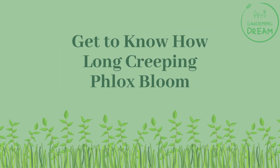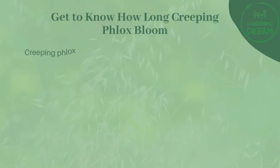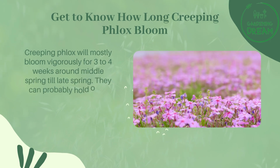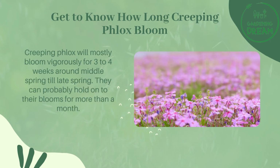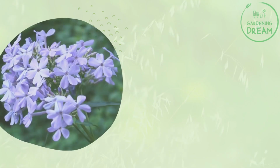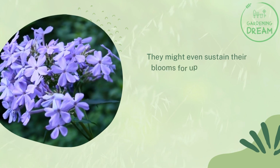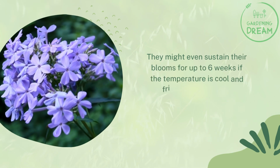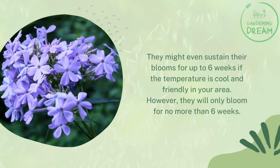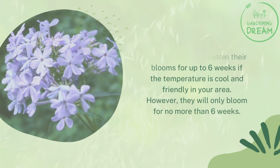Get to know how long creeping phlox bloom. Creeping phlox will mostly bloom vigorously for 3 to 4 weeks around middle spring till late spring. They can probably hold on to their blooms for more than a month. They might even sustain their blooms for up to 6 weeks if the temperature is cool and friendly in your area. However, they will only bloom for no more than 6 weeks.